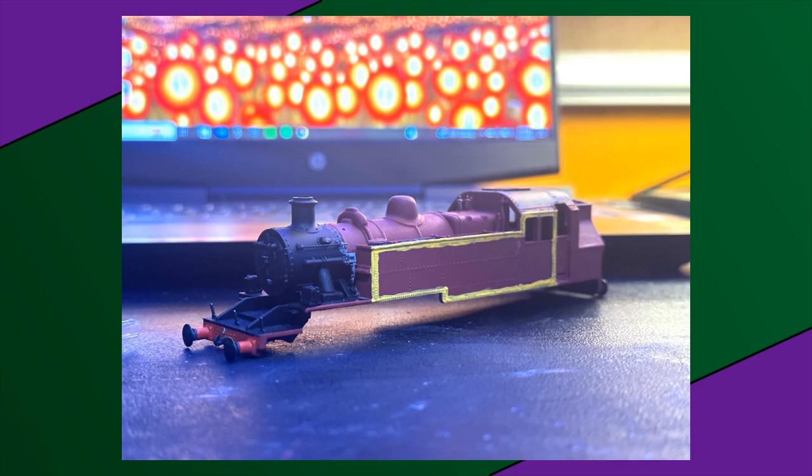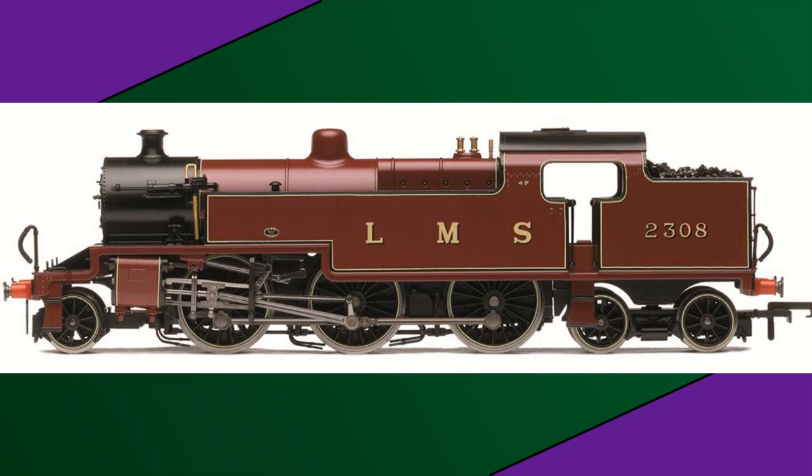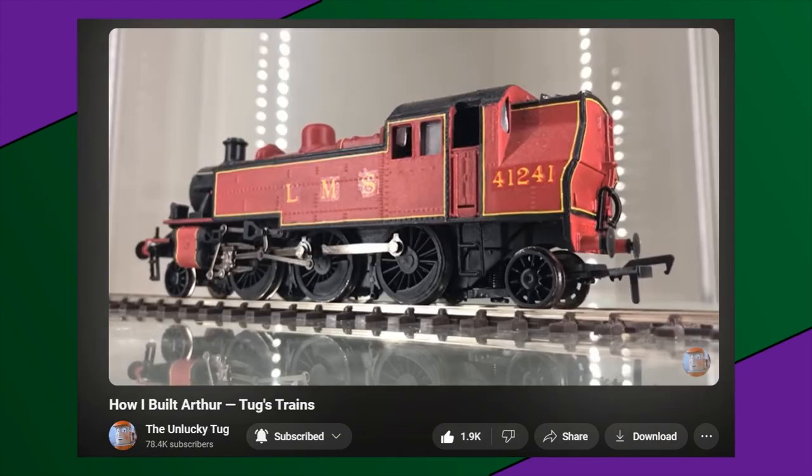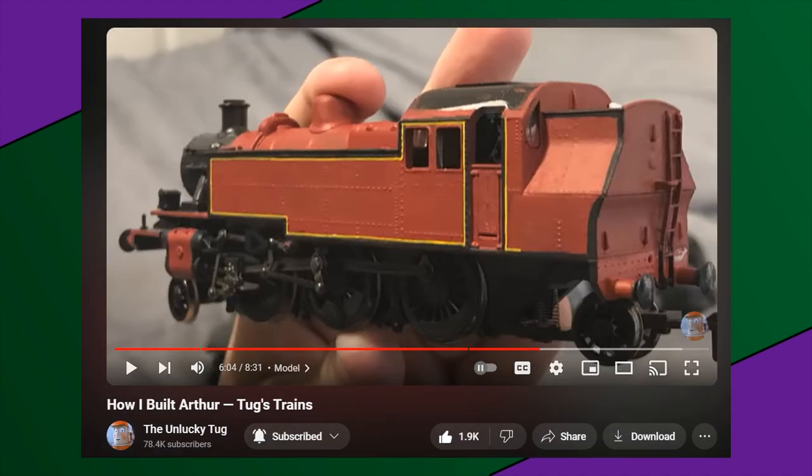After another full day of drying, the next step was the lining. Traditional LMS Maroon livery has a two-tone red and black that's separated by yellow lining. I took some inspiration from the Unlucky Tugs model of Arthur, and mimicked the lining from there. Except the process was a little bit different.